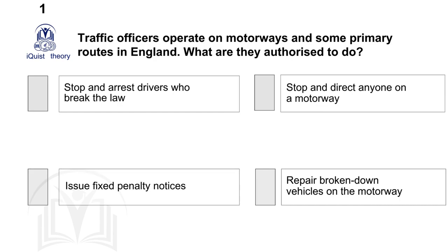Traffic officers operate on motorways and some primary routes in England. What are they authorised to do? Stop and arrest drivers who break the law. Stop and direct anyone on a motorway. Issue fixed penalty notices. Repair broken down vehicles on the motorway.